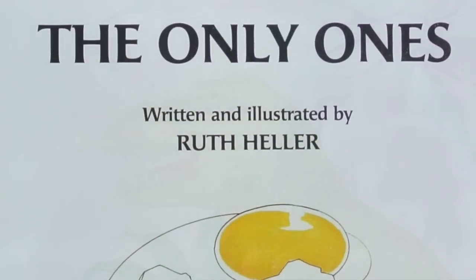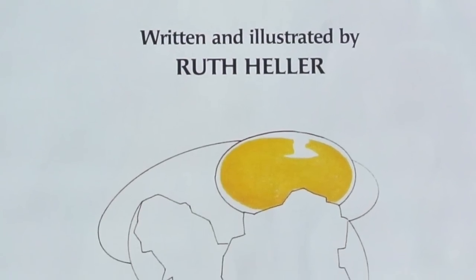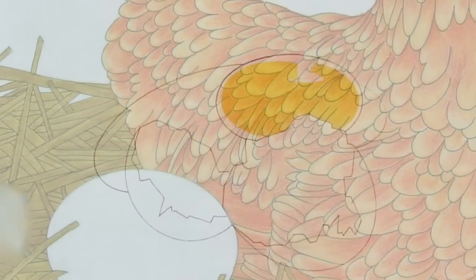Chickens aren't the only ones. Written and illustrated by Ruth Heller.